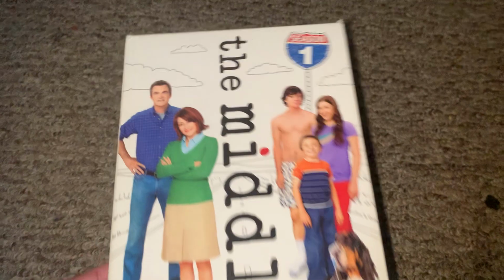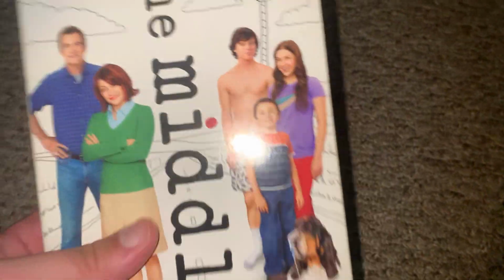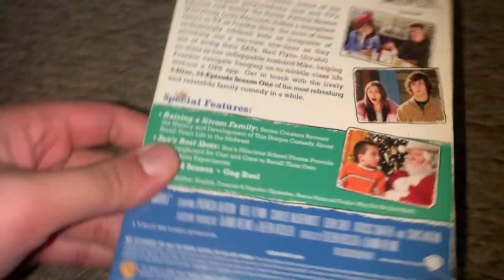Sure, it's my Middle movies collection, well, Middle TV show collection. Let's start off with season one. Here's the front. We got Frankie, Mike, Brick, Sue, and Axl. Here's the spine, and in the back.